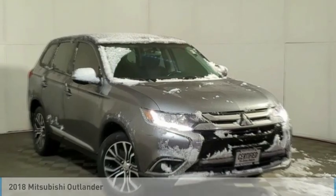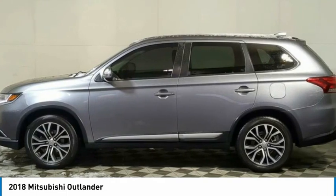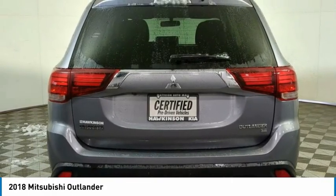Take a look at the 2018 Outlander. A versatile crossover with power to spare, Outlander boasts an upgraded level of interior comfort and advanced technological features to give you control over every element of your drive.